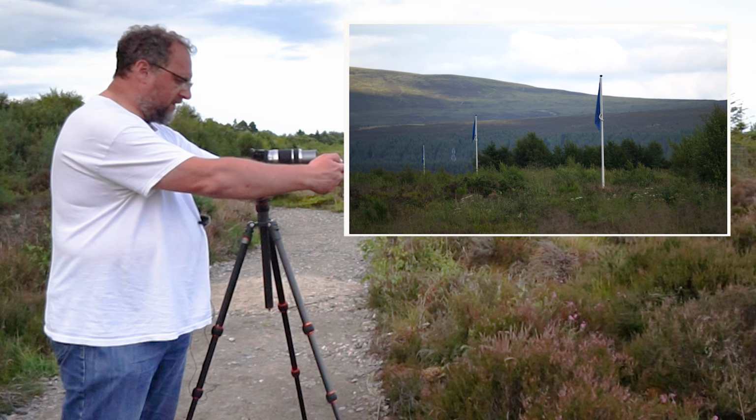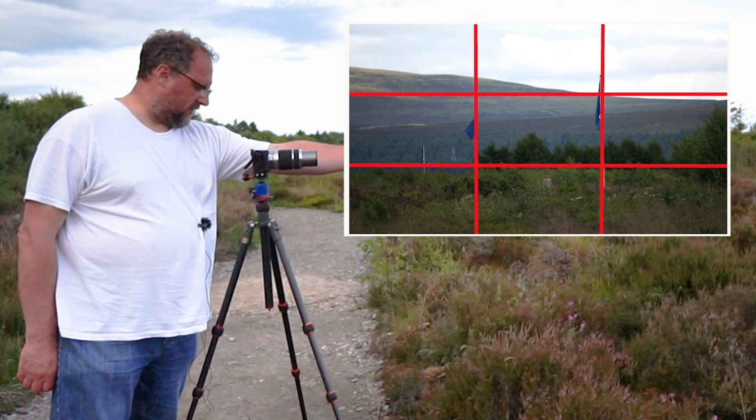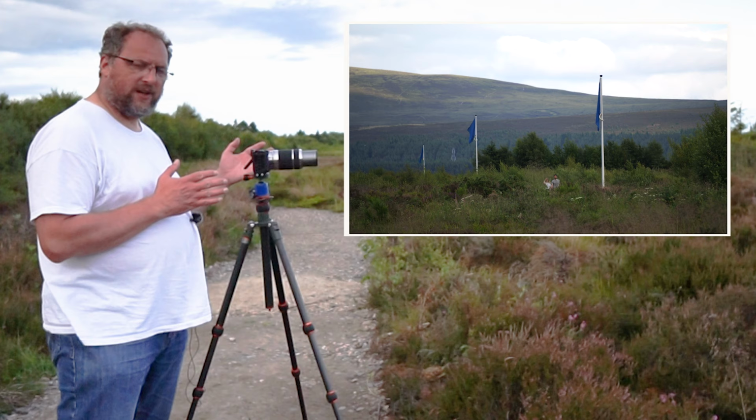Yeah, so looking at the flags, we've got them sitting directly on the rule of thirds, these two here. Here's my fingers gone. Can't see, I think it's because they need to be further back. Let's just take it as read. I've got the flag sitting on the rule of thirds, and I've got the third flag way across here, sitting halfway across the rule of thirds on the far left-hand side here.